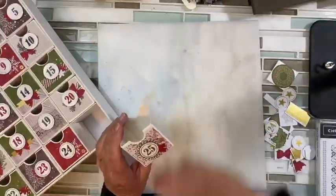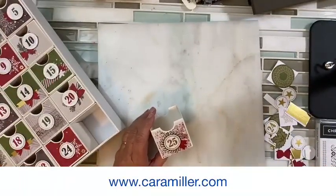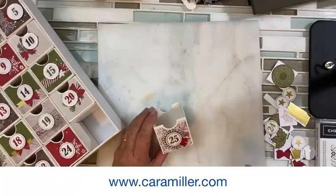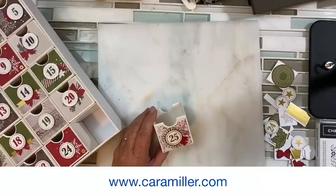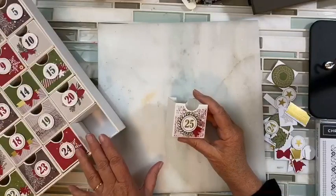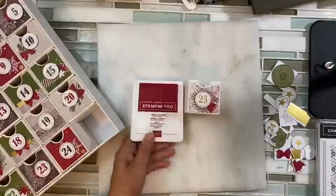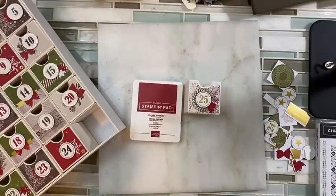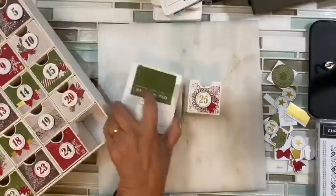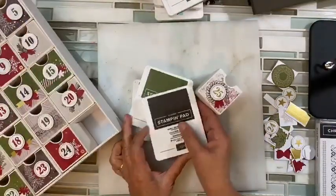If you want, in the classroom, which remember, just go to caramiller.com, click on classroom, and you're going to want to enroll in the free 2019 classes, and you can go in there and see all of the supplies that they tell you to use listed. Basically, it is Cherry Cobbler, Mossy Meadow, which is over here, I think. Yep. Mossy Meadow and Early Espresso are the three stamp pad colors that this calls for.